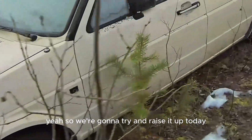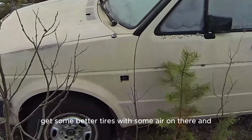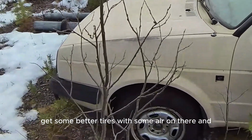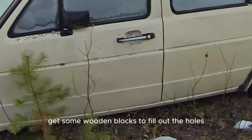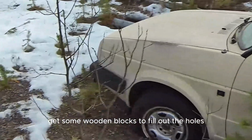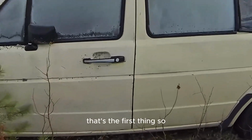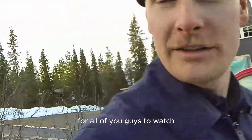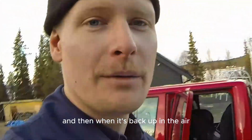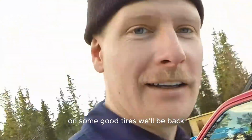Yeah, so we're gonna try and raise it up today, get some better tires with some air on there, and get some wooden blocks to fill out the holes where it's been sitting. That's the first thing. So I'm gonna set up a time lapse for all you guys to watch, and then when it's back up in the air on some good tires, we'll be back.